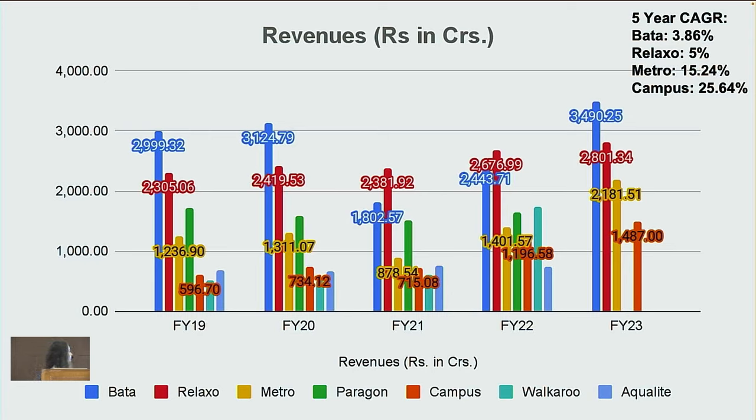So if we look at the revenues, we can see Bata has the highest revenues at almost 3,500 crores. And this has increased, one can see, mainly on account of increase in ASPs. Volumes have more or less been constant. On the other hand, Relaxo's revenues in FY23 are around 2,800 crores. But up until FY20 or 21, Relaxo has been predominantly a volume-led growth. And in the last 2 years, even they have had to increase their ASPs due to various increases in raw material prices. So volumes to some extent might have taken a hit.